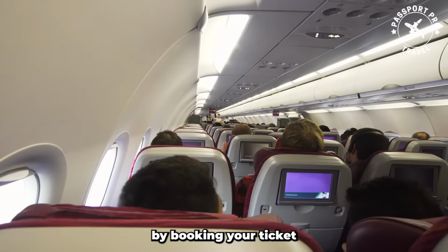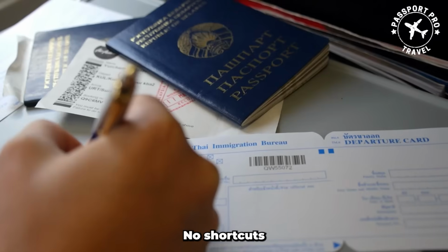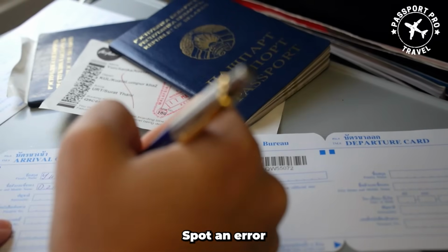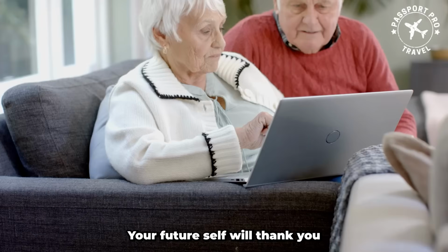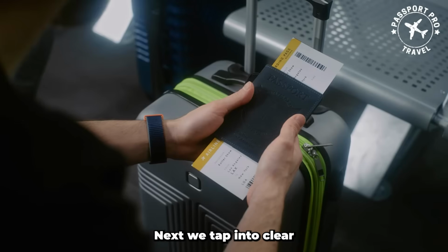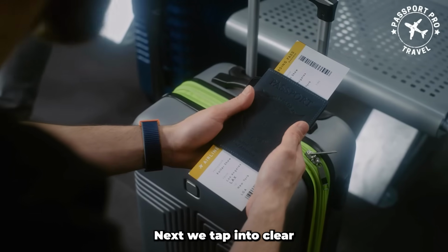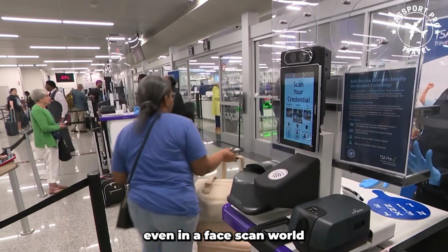Prevent that nightmare by booking your ticket exactly as it appears on your ID. No shortcuts. Spot an error? Call the airline at least 2 days out and get it fixed. Your future self will thank you while gliding past the podium. Next, we tap into Clear, and why a printed pass still matters even in a face scan world.